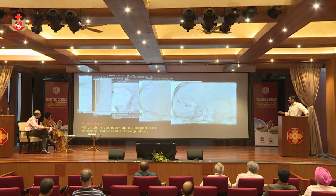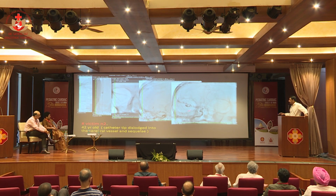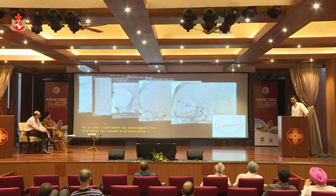Again, there's some problem with the animation here. This is a patient who had been undergoing a peripheral angioplasty. The catheter tip, again, is not shown here. The catheter tip gets displaced into the cerebral vessel, and there's a final angiogram. You can see here, this was the area where they tried to remove the catheter tip. There's an intracranial bleed, dissection, and next one. The patient never makes it. It was probably not as lucky as the last time, which was a narrow escape.